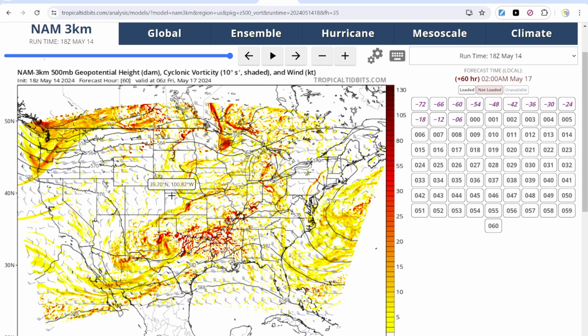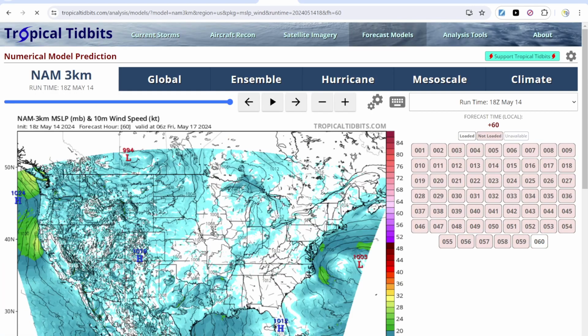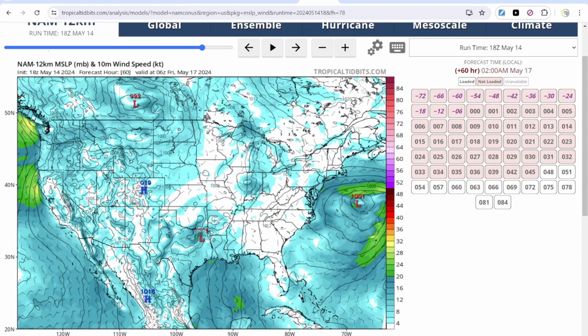So northerly flow at the upper levels. At the lower levels, we have, again, just calm winds. Nothing really too impressive. The nearest low pressure system is all the way up in Canada, so nothing to really write home about for the Thursday and Friday forecast.